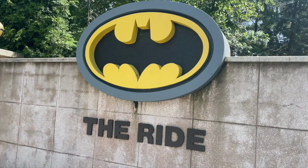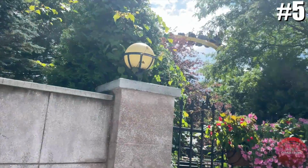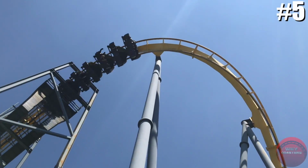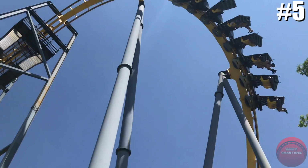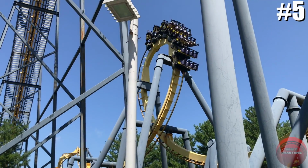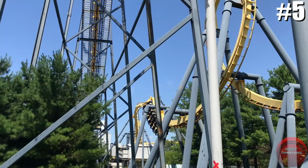Number 5, Batman the Ride. I'm going to be honest, I didn't really like this ride after my rides in 2019. I thought it was rough and uncomfortable, and I found myself just wanting the ride to end. However, when I hopped back on in 2021, my experience was a complete 180.